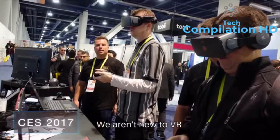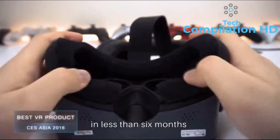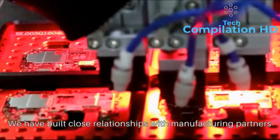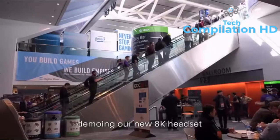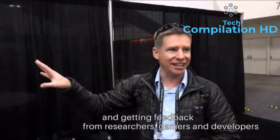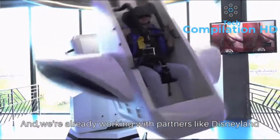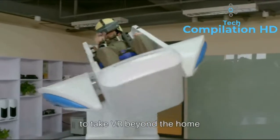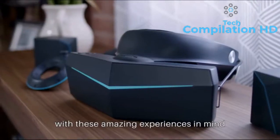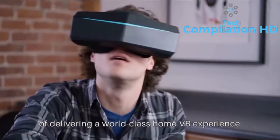We aren't new to VR. We have already delivered over 30,000 of our Pimax 4K headsets in less than 6 months. We have built close relationships with manufacturing partners, and have been traveling around the world demoing our new AK headset and getting feedback from researchers, gamers, and developers to make sure that we're building a VR system that you'll love. And we're already working with partners like Disneyland to take VR beyond the home. By designing our products with these amazing experiences in mind, we make sure that they're more than capable of delivering a world-class home VR experience.